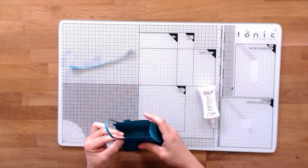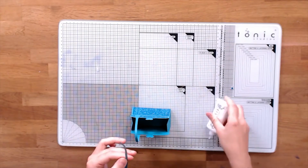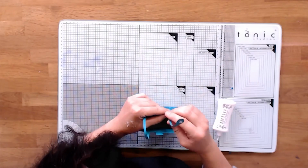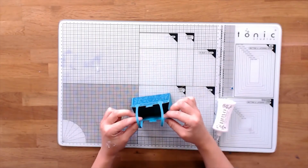Anything you see there, those would make good antennae, for instance, if you were doing a bug card or things like that. So just think of ways that you can use them. It depends how big, if you were cutting a big layering die and using them.